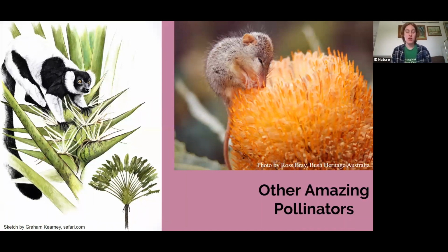Lemurs are native exclusively to the island of Madagascar, and these flowers that they pollinate, that this one in this drawing is perched on, are also native to Madagascar. This plant is called traveler's palm, and it is so dependent on lemurs to pollinate it that its flowers don't open up all the way.